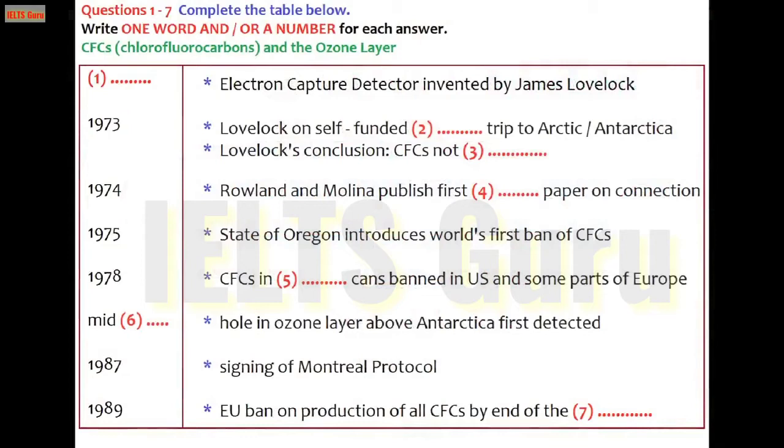The test is in 4 parts: Part 1, Part 2, Part 3, and Part 4. Now look at Part 1. Part 1. You'll hear a lecturer talking to students about the ozone layer and CFCs. First, you have some time to look at questions 1 to 7. Now listen carefully and answer questions 1 to 7.